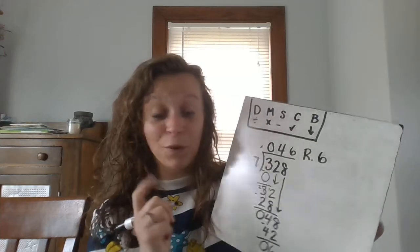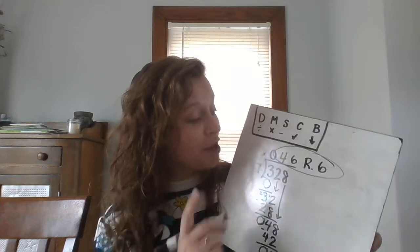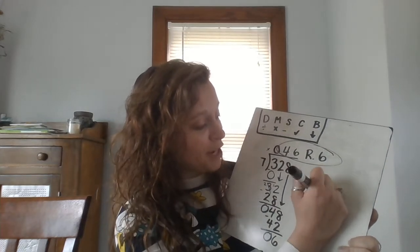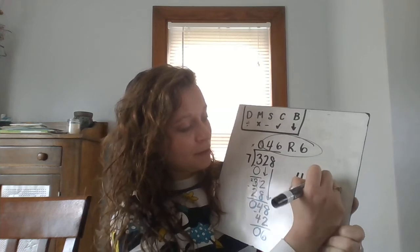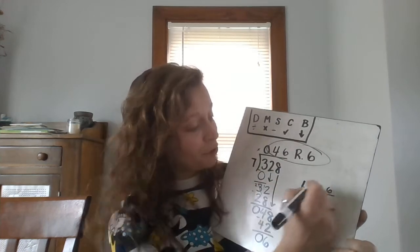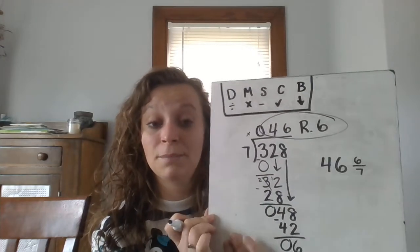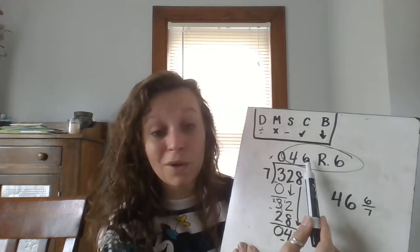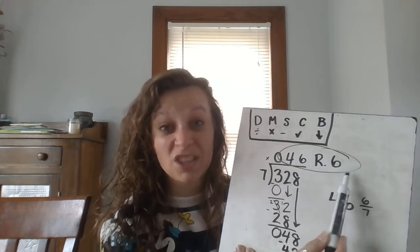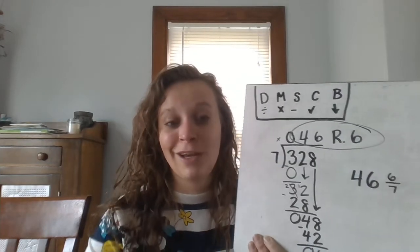Remember, if you want to write it as a fraction, this is a completely perfect A+ answer. But if you want to write it as a fraction instead, you would write 46. Your remainder goes on top, and your denominator is your number out front. 46 and 6/7. So if we had those, when I say books, I think, and we divided them up amongst 7 classes, we had 328 books. Each class would get 46 books, and we would have 6 books left over that we couldn't hand out because we had 7 classrooms, and they wouldn't all get an equal one.